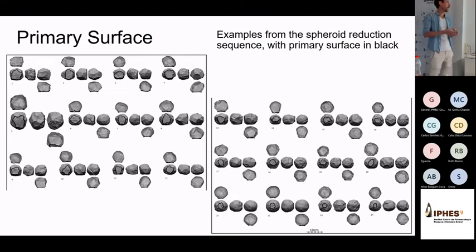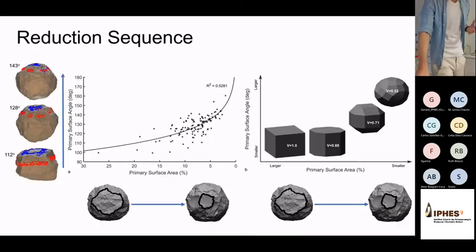But coming back to Ubeidiya for now, these pieces here are ordered by the size of the primary surface, the surface area as a proportion of the total surface area, working our way down the page over here. And I hope you can see that there are some trends here. They do get a little bit smaller as the primary surface gets smaller, and the pieces get a little bit more round, they become more spherical. We'll look at the numbers of this, but this was the trend that we started to notice.